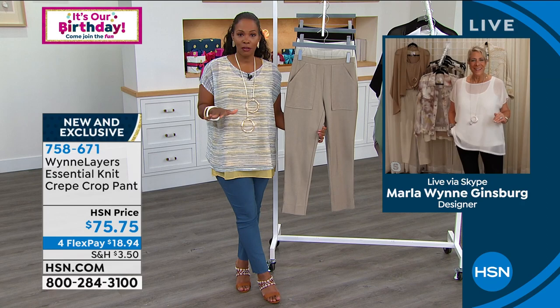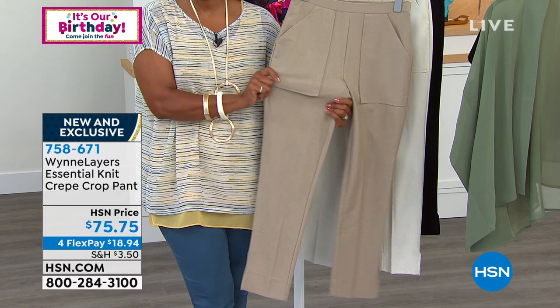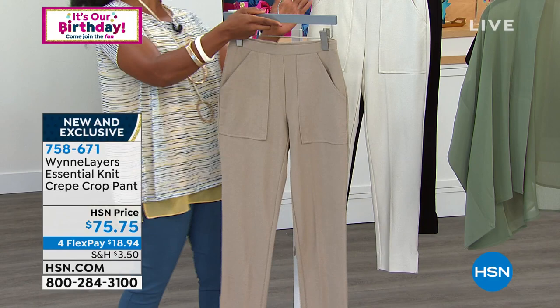And I've seen pretty much everything from Marla's line. I am salivating over these pants. I cannot wait for you to feel them. I can't wait for you to get these home. And again, all of the essential colors. You got your choice of mink, canvas, or black.